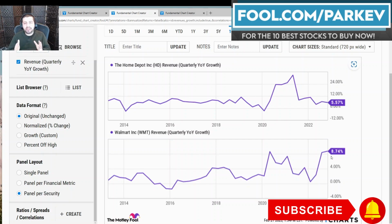And I don't like it either that they label their fiscal years differently than the actual calendar year. It is what it is. But so for the upcoming year, Walmart's going to experience better growth than Home Depot is.